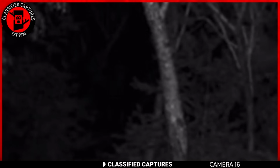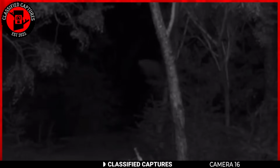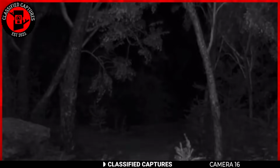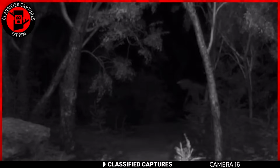While it's hard to make out clear details due to the distance, the creature appears to be much taller than the trees nearby, giving it a towering, almost shadowy presence. What stands out is its slow, deliberate movement and the fact that it's walking on two legs. The way it glides through the darkness, barely making a sound, adds to its unsettling nature.